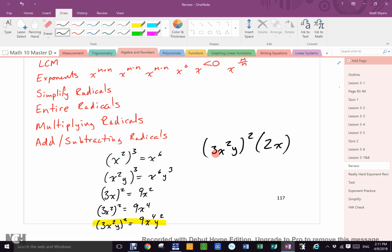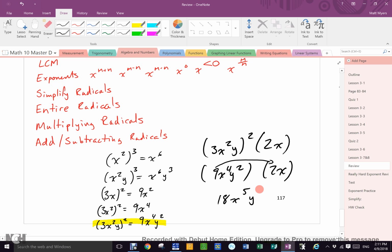9x to the fourth y squared times 2x. Now what? It would be 18. Why would it be 18? Because the numbers go with the numbers, right? You're going to forget that. That is 18x what? Fifth, because you know to add them. And y what? Squared, because there's nothing else here. What if I put a single y there? What would this now become? Y cubed. Everybody good? Yeah. Right, that's the number one mistake on this law.